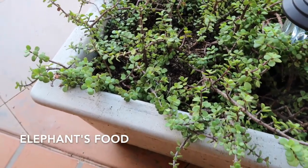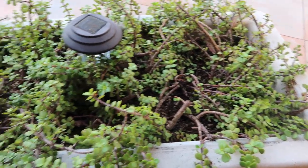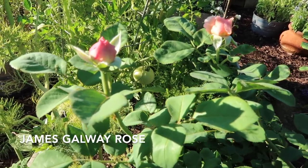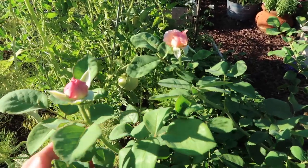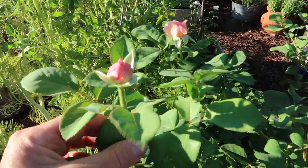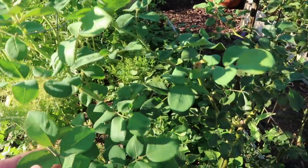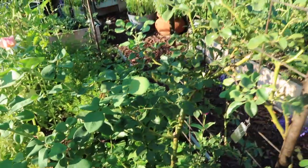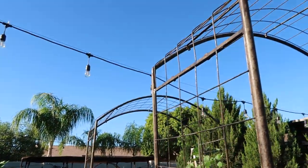Planted out this planter with elephant's food, and it seems to be settling in just fine. Definitely a rose newbie. I added several David Austin roses to my garden last January, so they've been in over a year now. Still learning, but I put the climbing roses here with these trellises, and looking forward to having these guys covered in roses.